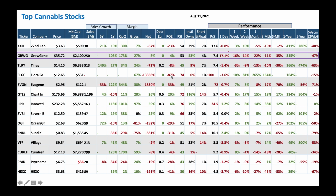As an example, I love IIPR, Innovative Industrial Properties. They help with the real estate for cannabis growing. Stock is great, $232 stock, has done great from a sales growth perspective, but mainly from an RSI perspective, it's completely overbought right now. If you buy now, you are buying at the top. So even though it's a great stock, if you want to buy a little bit for the long term, you can, but I would rather wait for a little pullback here, given the stock has done great in the nearer term as well as the longer term.